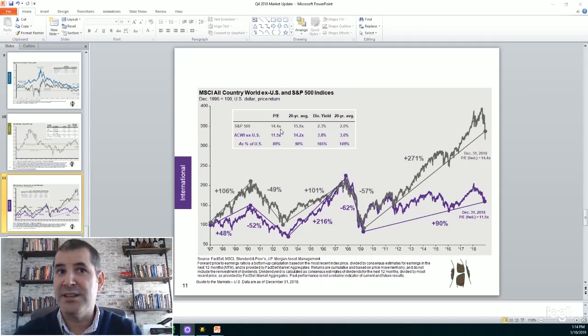is at 14 or so in their price to earnings, which is the valuation. International stocks are at about 11.5, and so they're even cheaper. Now, international stocks do trade at a little discount to the U.S. historically, but they are much, much deeper in value than they have been historically. And then the cherry on top, if you can see the numbers here for dividend yield, international stocks are paying almost twice as much in dividends.